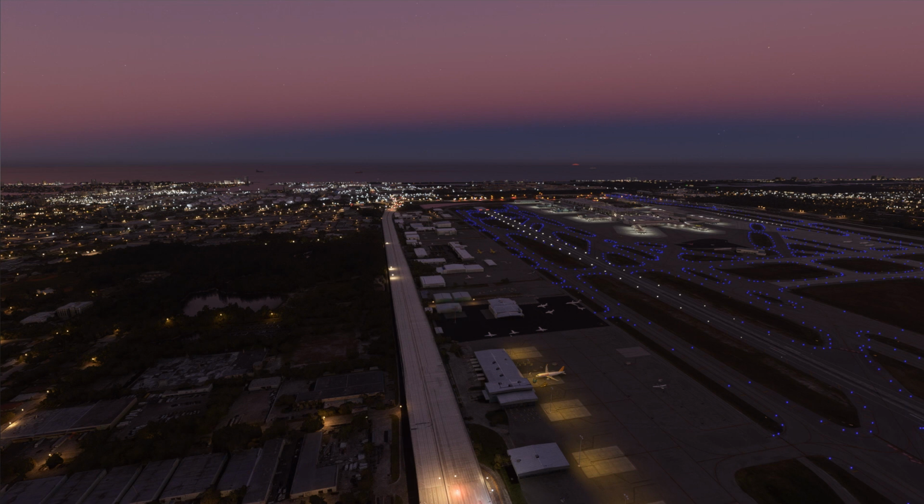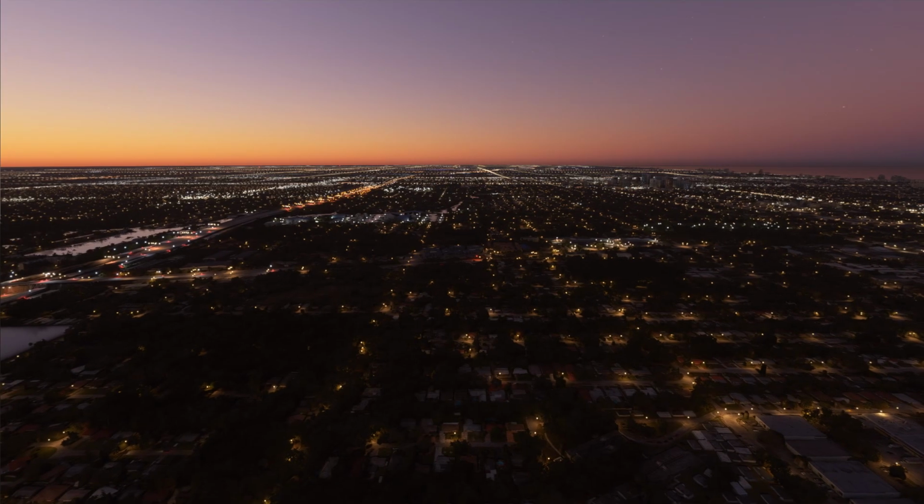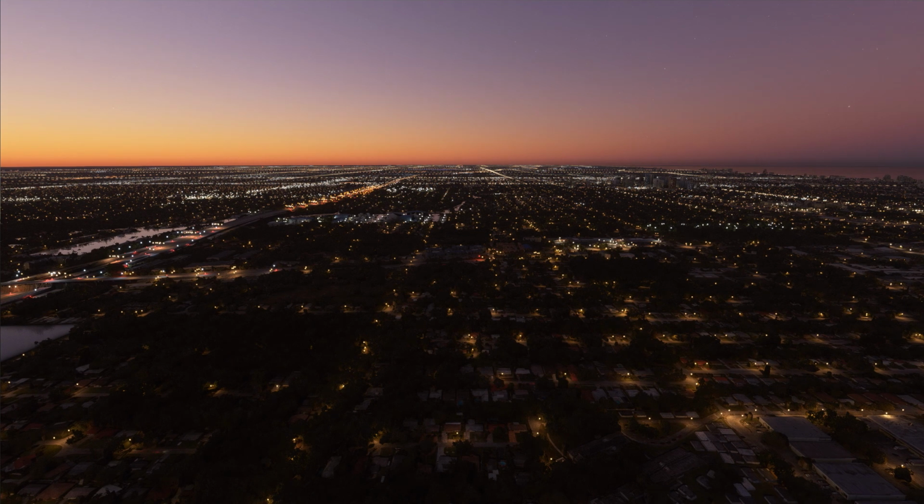So there's a nice view looking across the airport. Ambient lighting looks great. Nice time of the day to fly. There, we're looking north across Greater Hollywood. Excellent. So let's have a look at night time.